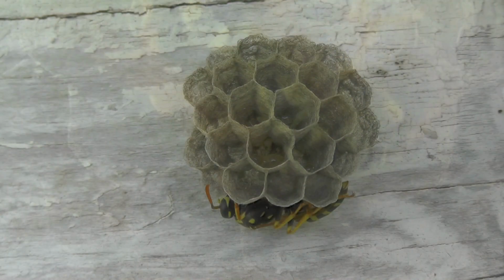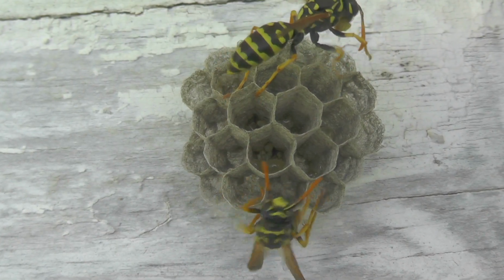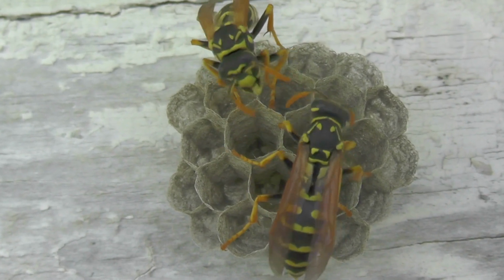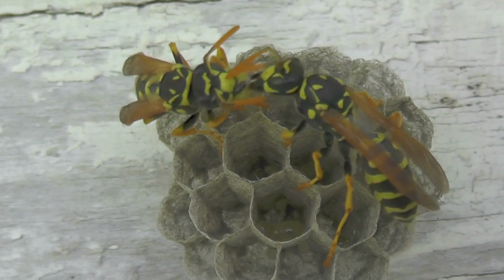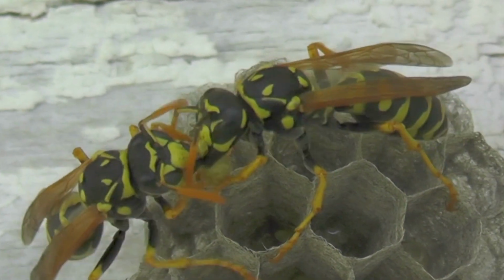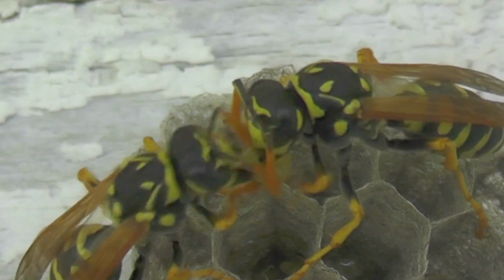We'll also show you how they bring back insect protein that they hunt in the wild, they share it with each other, and they malaxate it, which means they chew it up into a fine pulp, and they use that food to feed their larvae. And we'll show you that process in detail.